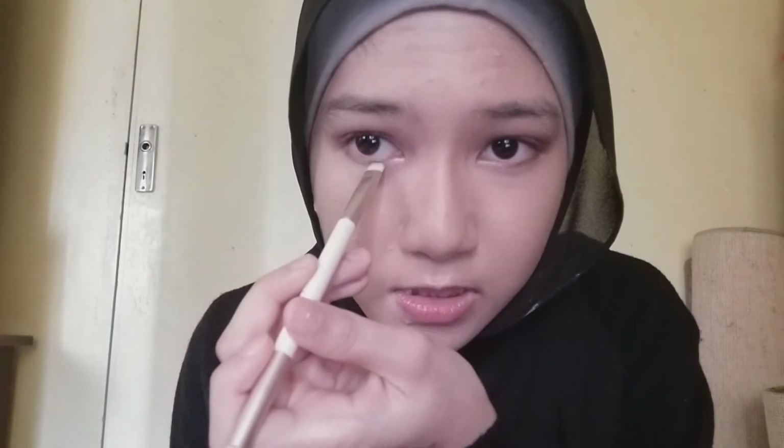Take your black eyeshadow and put it here. Not all the way, okay? Just, you see your, what do you call this? Your pupil. Is that pupil? From your pupil here and here. Okay. Also do it on the other side. I'm very short, that's why I'm hunching like this.